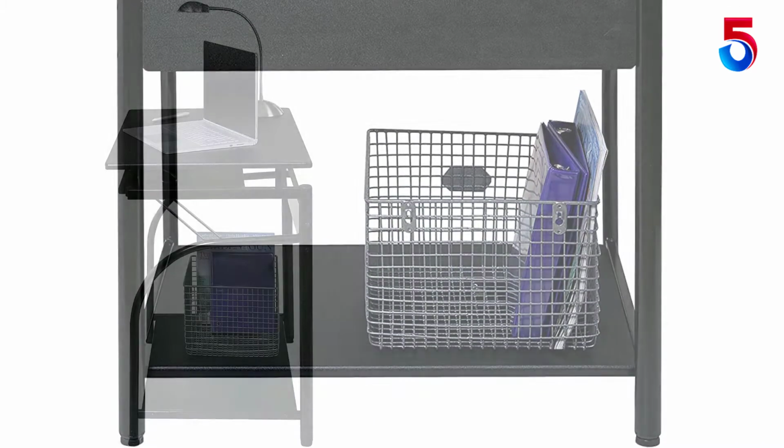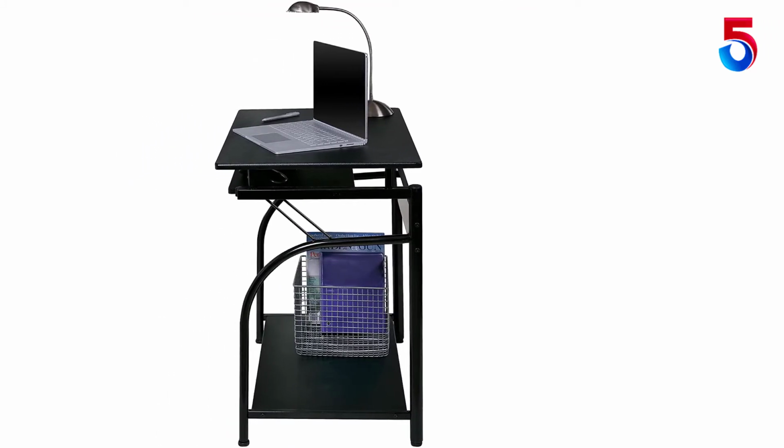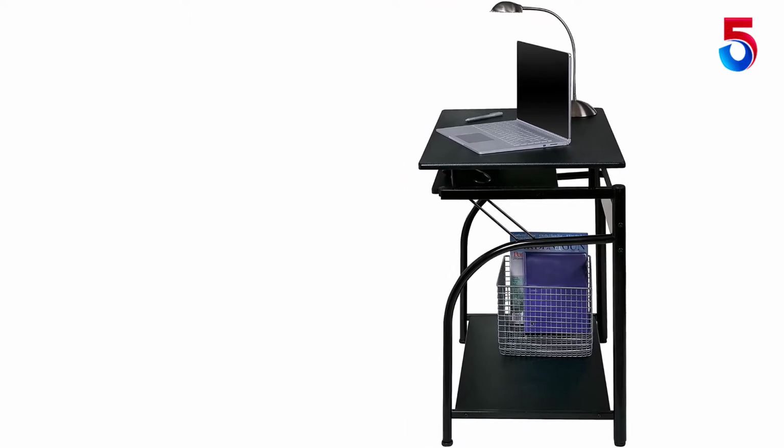The Stanton Computer Desk with Pull-Out Keyboard Shelf features a compact and lightweight design that is a perfect addition to any small home office, kids' room, or any area that needs a work surface.